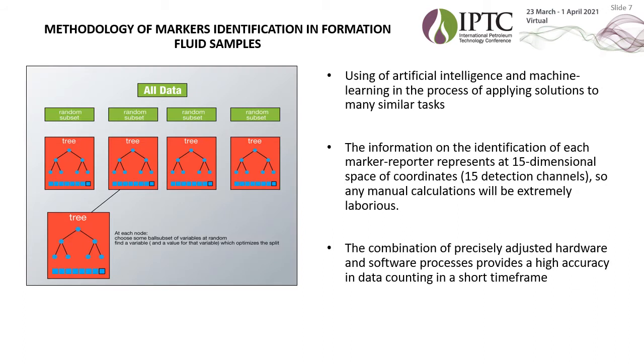Horizontal well production logging involves working with a large amount of data. So the important part of this technology is to use artificial intelligence and machine learning techniques. The information is represented in 15-dimensional space of coordinates. So any manual calculations would be extremely laborious in this condition. And it involves machine learning with the random forest algorithm, which you can see in the picture on the left.